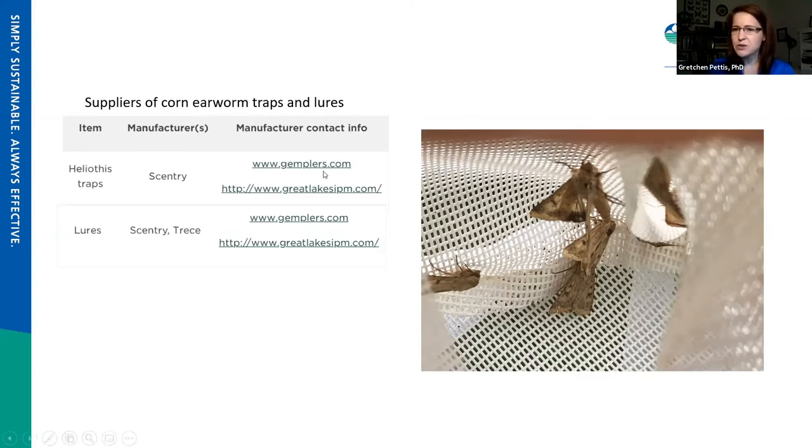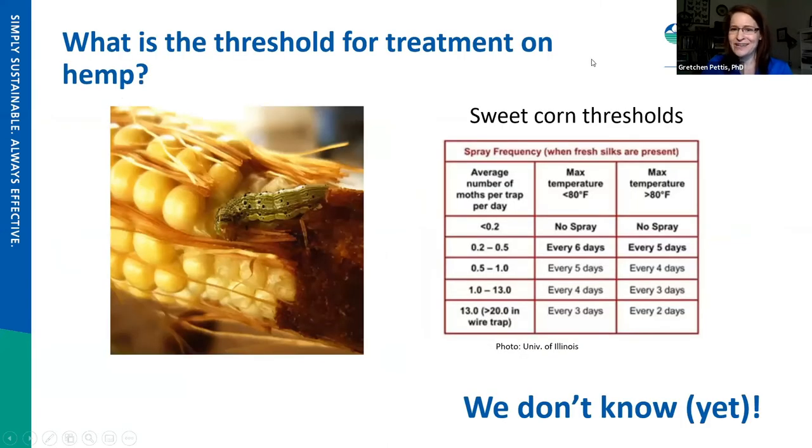So here's just the name of that trap, this Heliothis style trap. There's a couple places you can get it: Gempler's, Great Lakes IPM. And the lures that we used with you, Allison, were the Scentry lures, the corn earworm lure there. Same places you can find those. But now would be a great time to check.